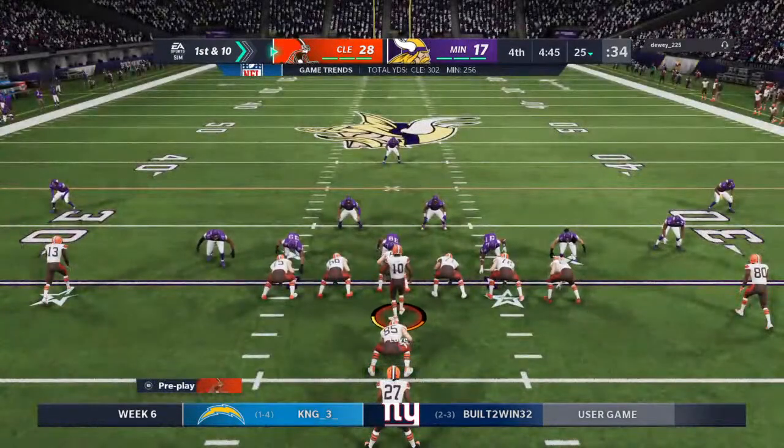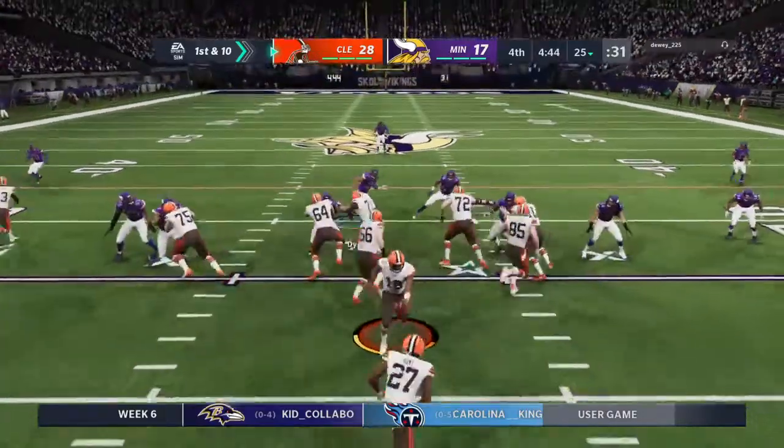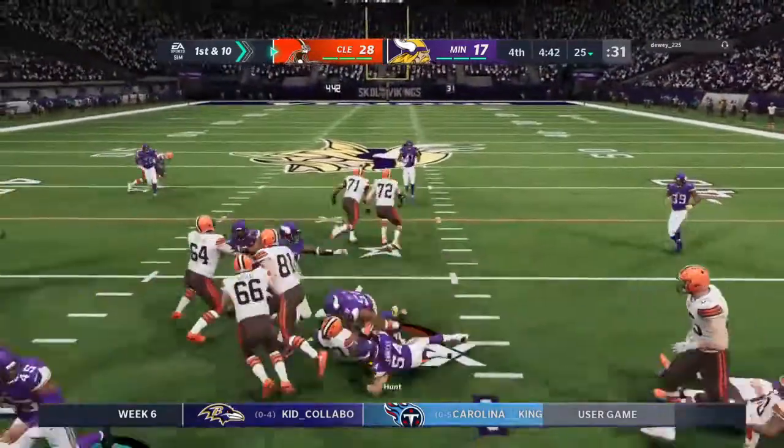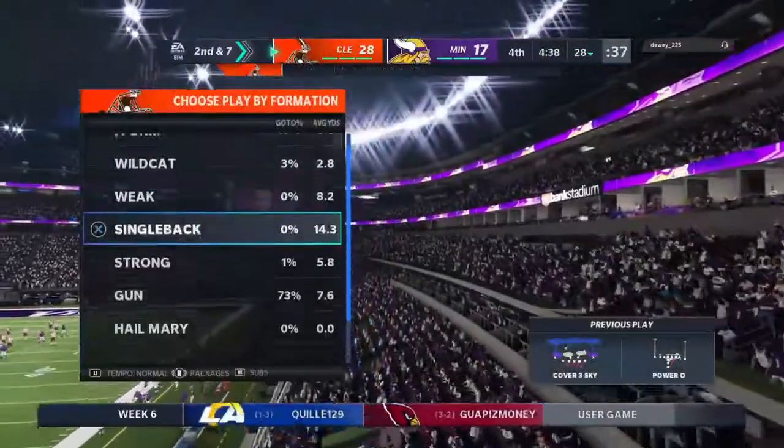The Browns drive about to get started. If they can score here, they have a chance to make this a 3-possession game and all but put things to bed. A first down run, good for about 3. 2nd and 7 coming up.